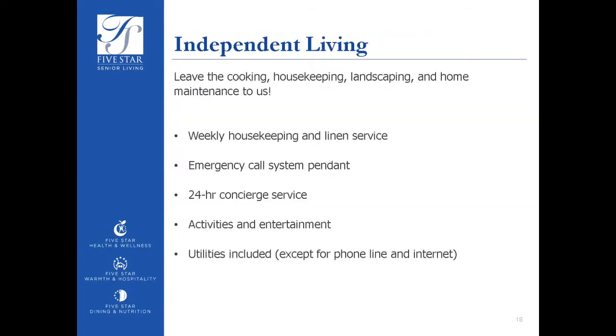Danny is a man of few words. His video didn't take long at all to record. Next up, Lisa's going to explain a little bit about the difference of independent, and we'll go into assisted living.